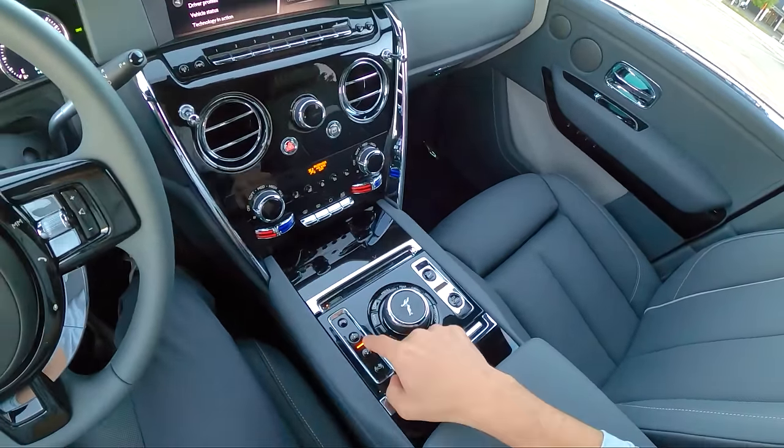So how can we sum up the Rolls-Royce Cullinan? Well, I really appreciate the classic approach to luxury that Rolls-Royce has maintained here. They haven't gone too heavy with technology. They've given you everything you need. They've given you CarPlay. They've given you nice integration with your smart devices. And everything else is just how it should be. There are physical controls and buttons for all of your selections, for your climate, for all of your settings and luxury features. I really appreciate that.